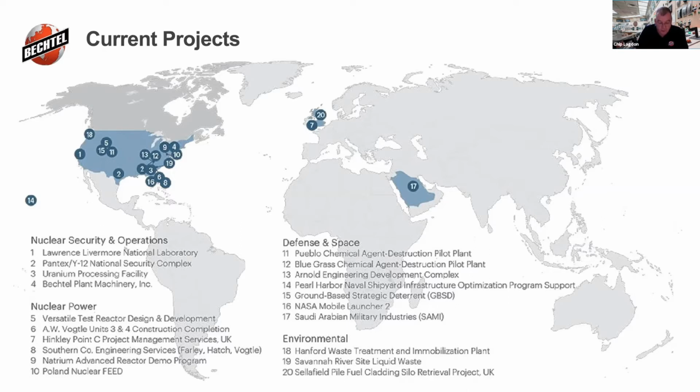One of the things I'm involved with is a Fukushima wastewater project to put another waste treatment facility at Fukushima to continue processing the reactor water that's coming out of the reactor buildings there at Fukushima and the ongoing cleanup activities.